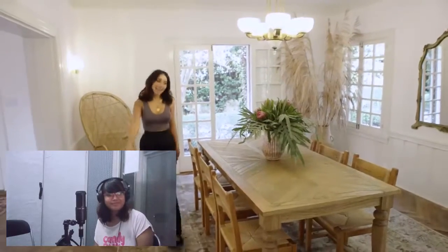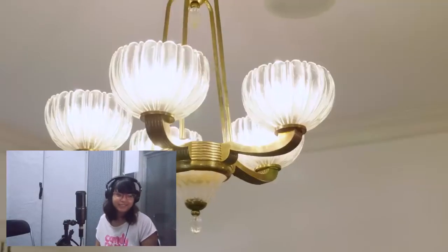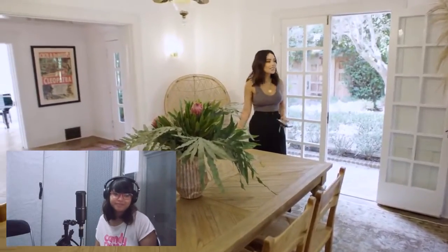Here we have our dining room. I wanted it to feel very romantic. I wanted the table to kind of play off of the pattern of the floors. Like 1950s Italian dining room chandelier. Just to keep it really organic and kind of neutral, since this opens and flows into the olive trees.